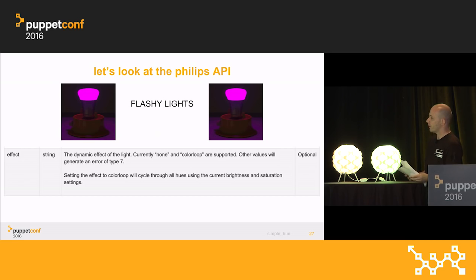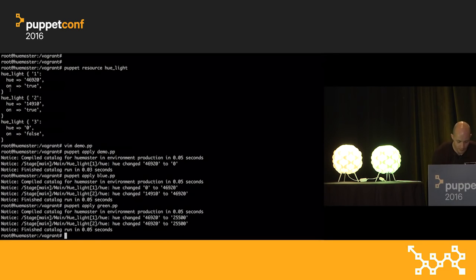Currently, there are two states for this attribute, which is none and color loop. So let's see what color loop does. Hopefully, it'll do something fun. Hopefully, it won't break. And what I'm going to do is show you a few other things while I'm here. So we're going to go back to the command line and edit some code.